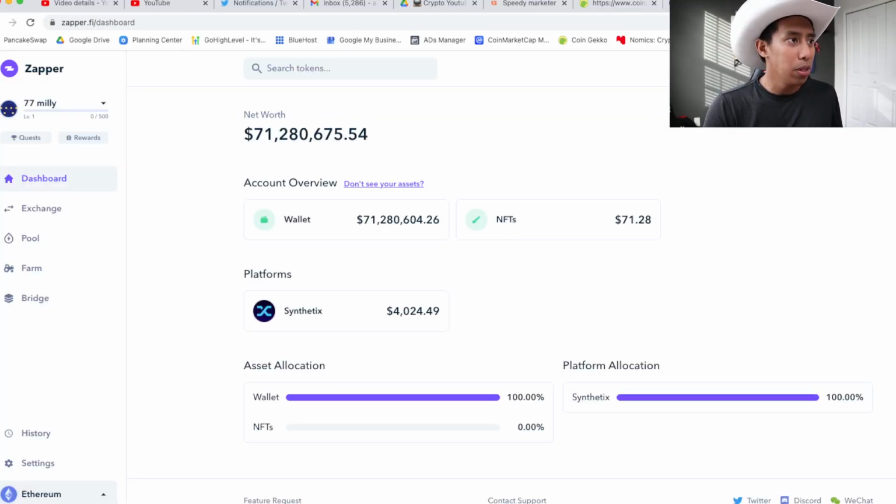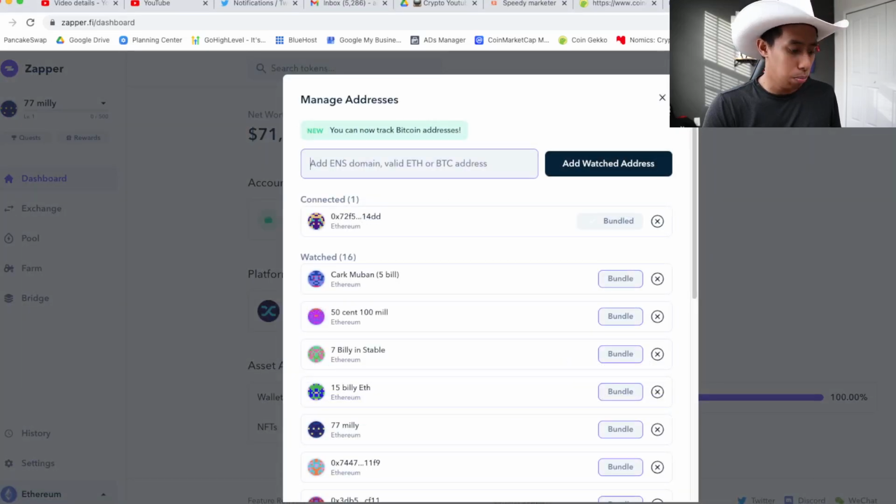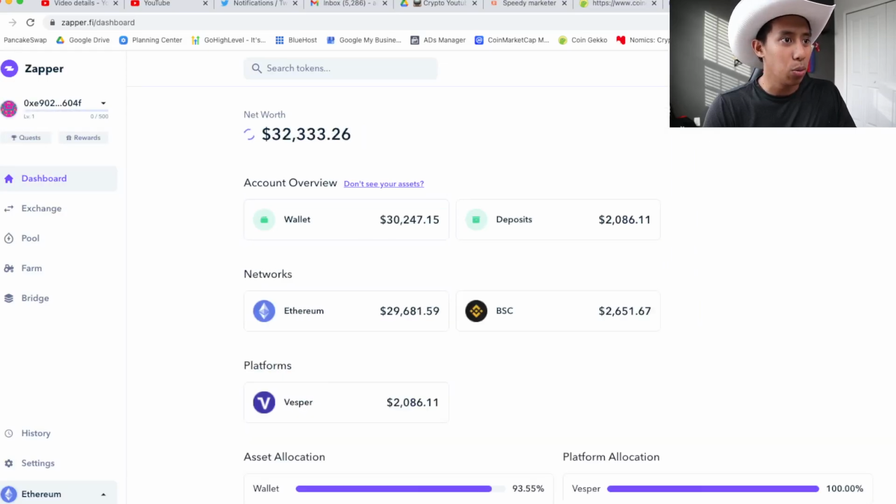You could go to zapper.fi, and in the corner here, manage addresses, pop that address in here, and then you could follow that address and look into their wallet. Okay, this is how I do whale watching videos.